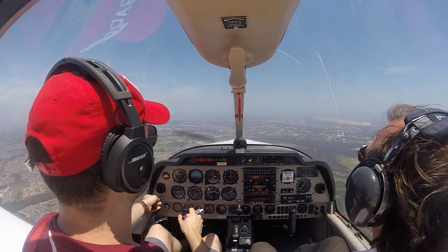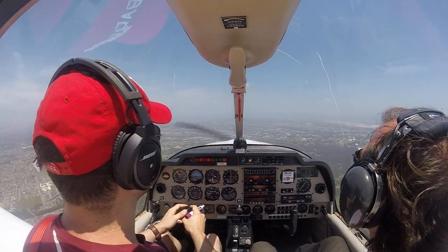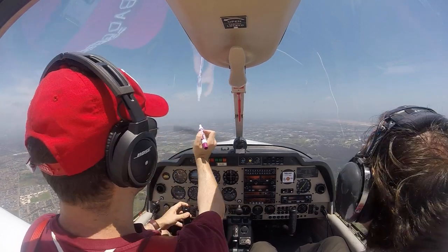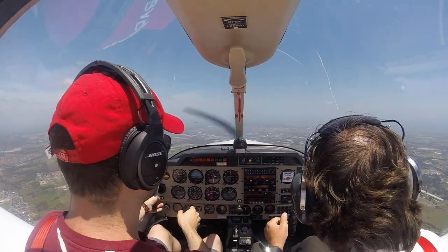Sydney Center, Spotter 265. Spotter 265, Center. Well, current position, we're going to be tracking 011 for approximately 125 nautical miles at current altitude. Spotter 265, roger.